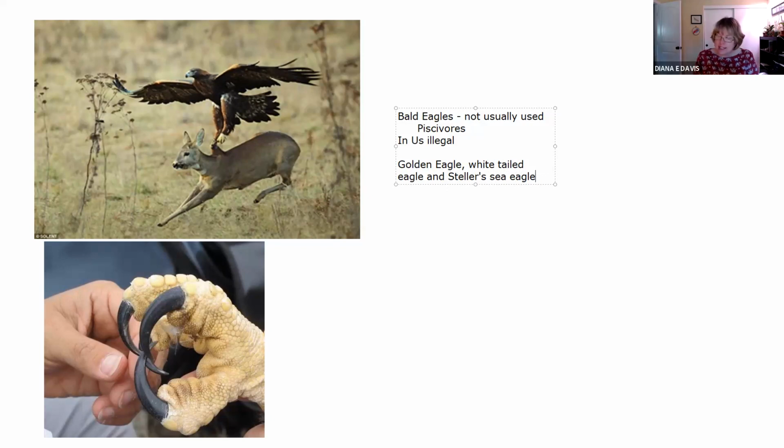Golden eagles, because they are native, there are limitations on how many of those can be used as falconry birds across the board, not by an individual, but limits on the total number that can be used in falconry. So golden eagles tend to be allocated by state governments. So the state government will go, we have 2 permits for golden eagles.